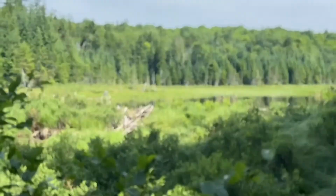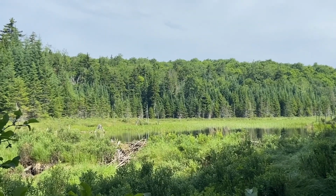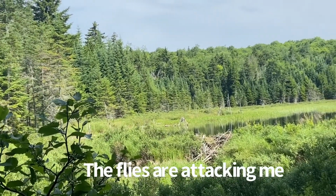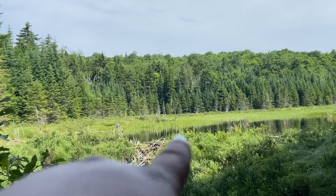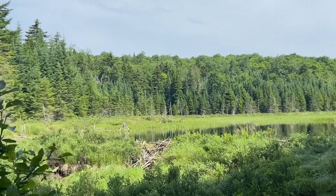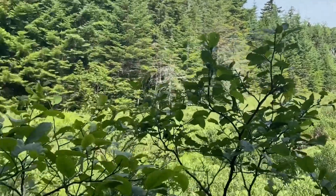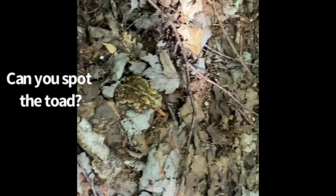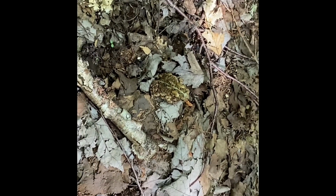So in this general area, we're looking at a beaver dam. I don't know if y'all can see, but right here is supposed to be a stream, and now, because of the dam, the beavers blocked it off. But dang. Oh my god, there's a toad right here, right there. Wow, big fella.